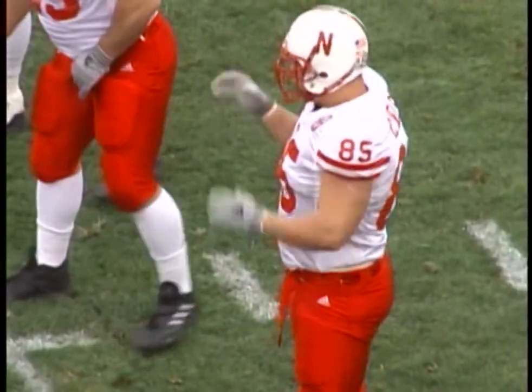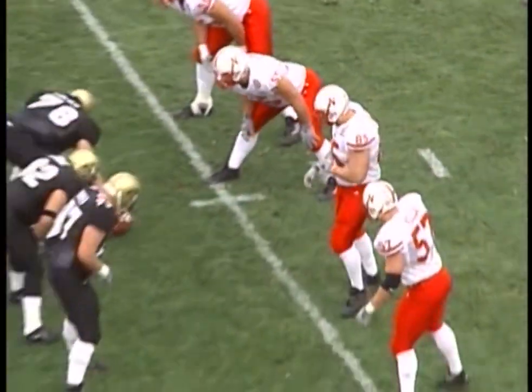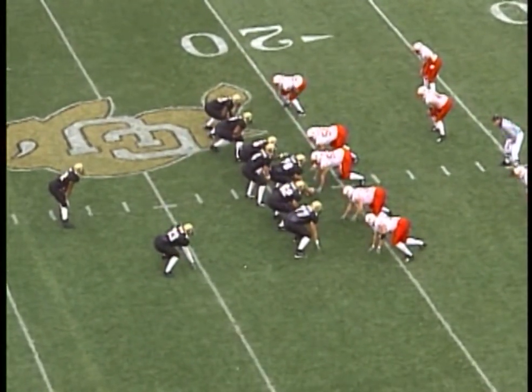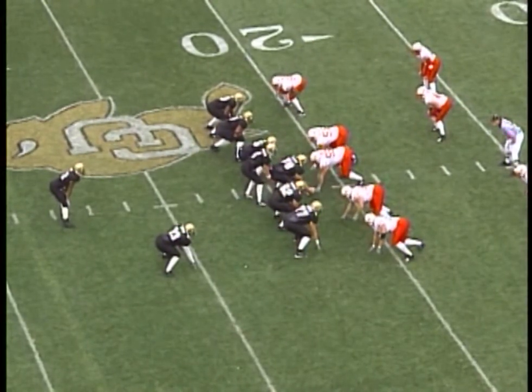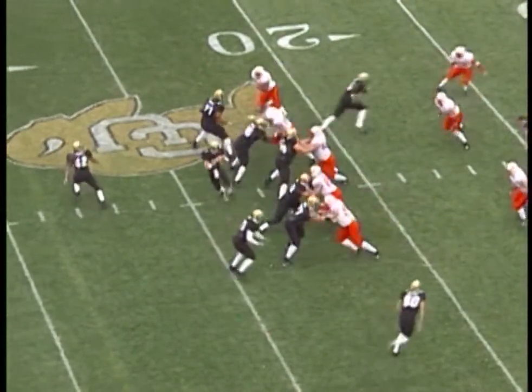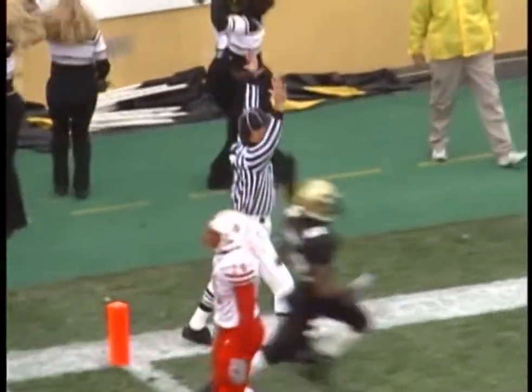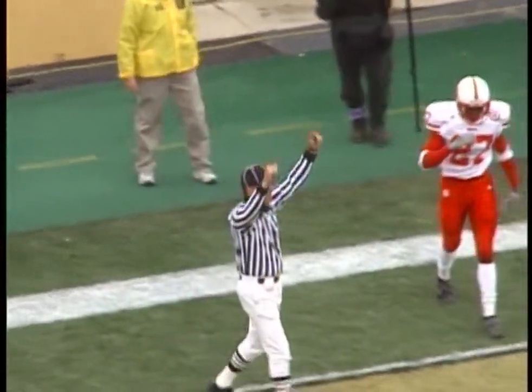So Colorado's offense checks into the game. Twin receivers to the right for Colorado. Backfield in the I. 1st and 10 at the 21-yard line of the Huskers. Here's Bobby Pesavento back in the pocket. Lobs a pass down the field. Got a man open, and in for the touchdown is the receiver. That is Daniel Graham, the tight end.